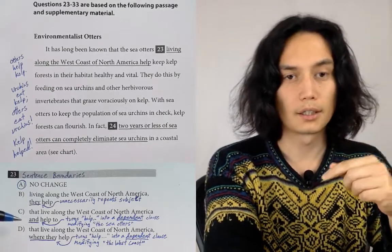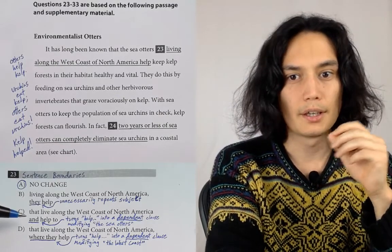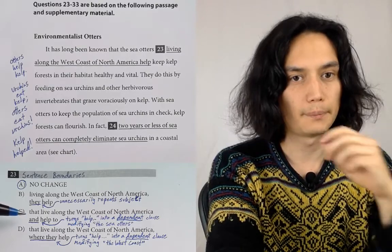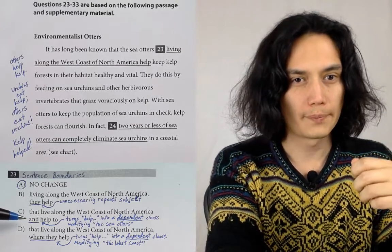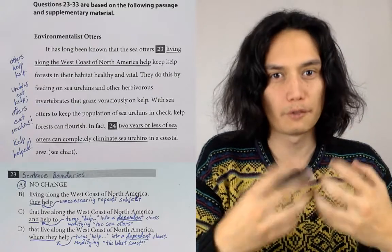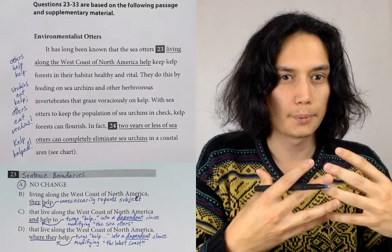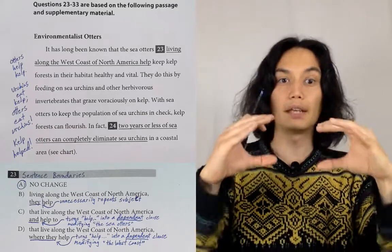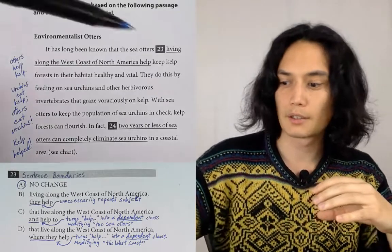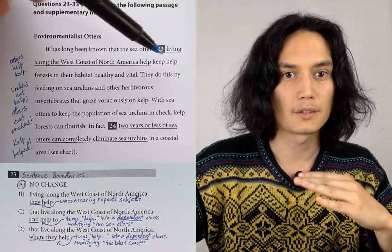Let's move to C. Again, I'm going to read this, substituting in C for the underlined part. It has long been known that the sea otters that live along the west coast of North America and help to keep kelp forests in their habitat healthy and vital. All right. This answer choice is wrong because it takes the word "help" and changes it from being the main verb, the main thing that we're saying about the sea otters. It's long been known that the sea otters help kelp, and turns it from the main clause into a mere subordinate clause, a dependent clause that's modifying the phrase "sea otters."